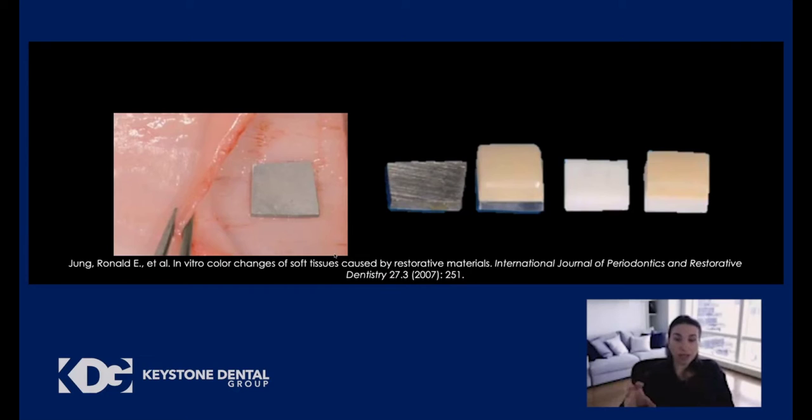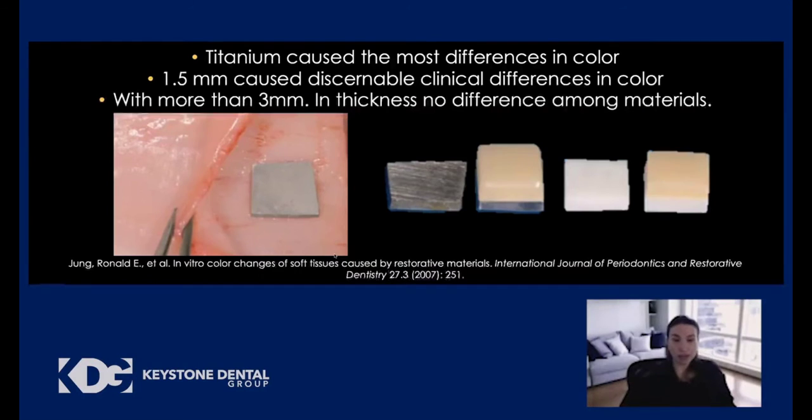This is based on the findings of a study by Young and their group. This is an in vitro study. They used a pig jaw to evaluate how different thicknesses of soft tissue will mask different restorative materials, such as a titanium layer with porcelain, zirconia, or zirconia layer with porcelain. What they found was that titanium was definitely the most difficult material to mask. It did cause differences in color in most of the cases.